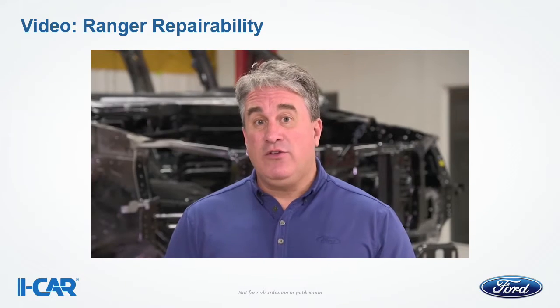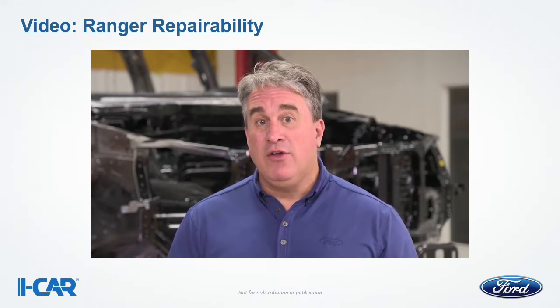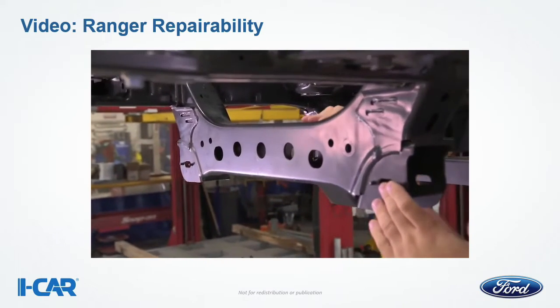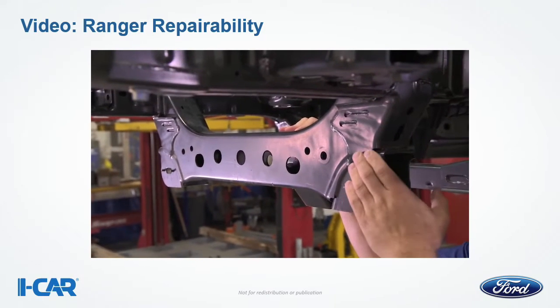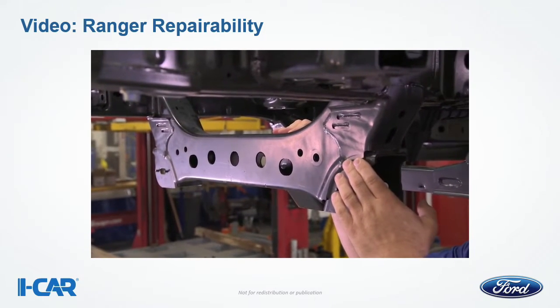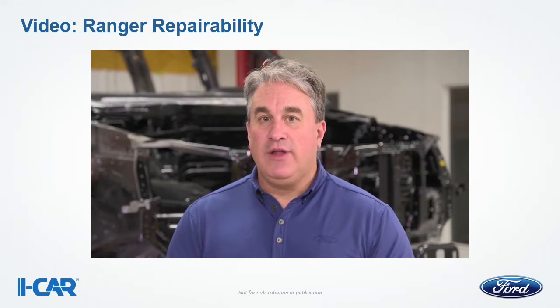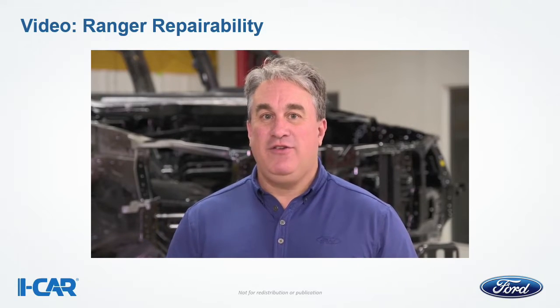One of the biggest things that totaled out many Rangers in the past was the number 1A cross member. We are offering this for the first time on this vehicle line as a service part with the instructions on how to install it as well. The idea behind the modular frame sections is to make the vehicle less expensive to repair and easier to repair.